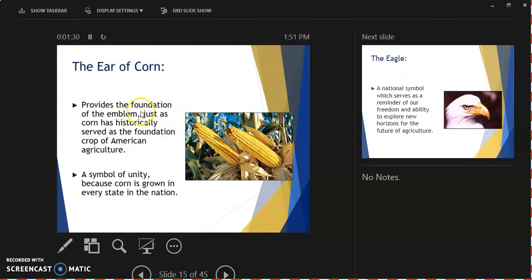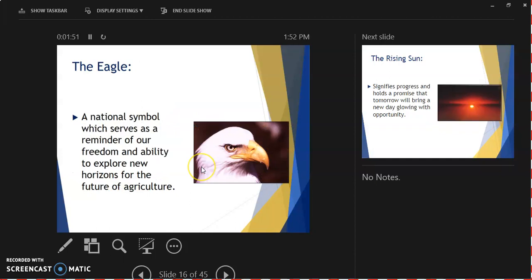The ear of corn provides the foundation of the emblem, just as corn has historically served as the foundation crop of American agriculture. So the ear of corn on the emblem symbolizes unity because the crop has been grown everywhere in history in American agriculture. Okay, so unity is your key here for ear of corn.